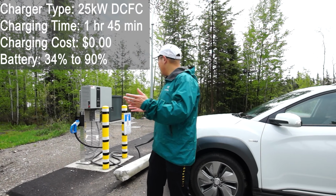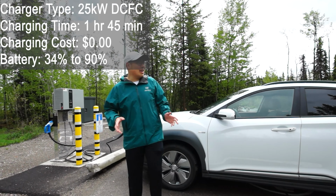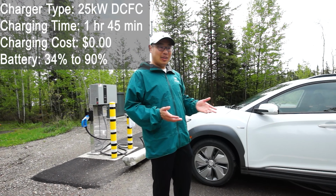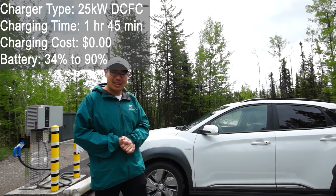We've been charging here for about, I would say, 45 minutes. While we're waiting, we went for a walk around the community here. And there's a lake we visited. Now the sun came out and it's looking pretty good.